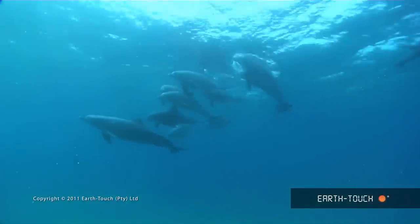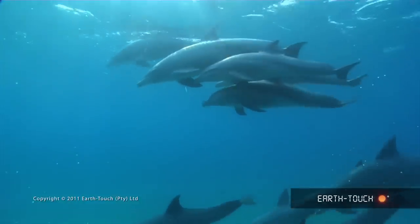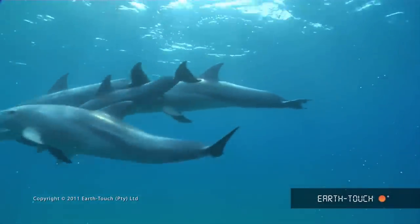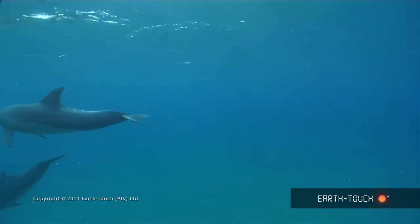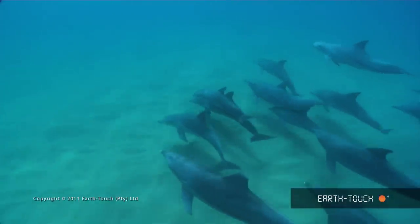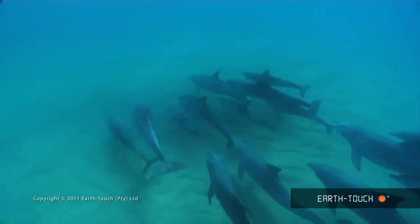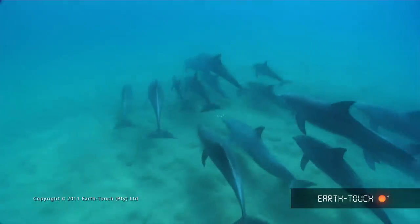A nice group of common bottlenose dolphins made an appearance. They were moving quite quickly, so we didn't have much time. I quickly grabbed my freediving gear, jumped in, and just managed to get one dive down and had a really nice sighting of these animals.